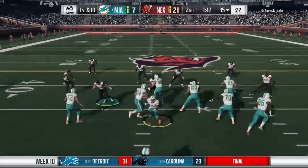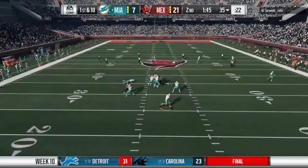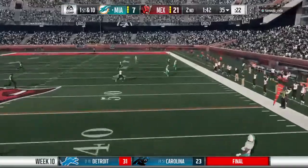So that didn't bother you too much last time? No, because it's exactly what you're supposed to do. You can't have good field position and not try to take advantage of it.